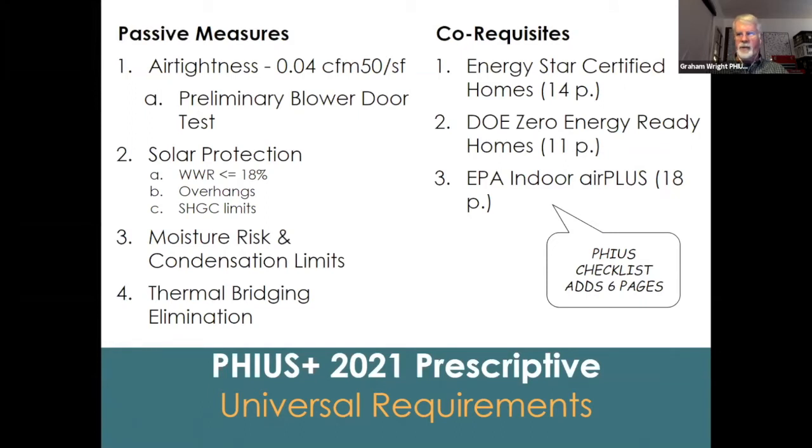So all of our prerequisites, our quality assurance, and co-requisite programs still apply: the Energy Star certified homes, the Zero Energy Ready requirements, and the Indoor Air Plus requirements. And I've got the page counts there. All those checklists add up to some 40 pages of requirements, and the prescriptive checklist that we added adds about 6.